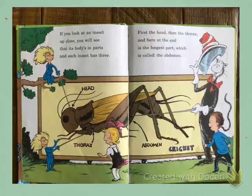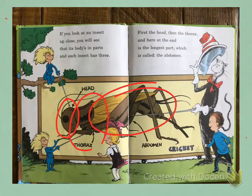If you look at an insect up close, you will see that its body's in parts, and each insect has 3. First the head, then the thorax, and here at the end is the longest part, which is called the abdomen. Head, thorax, abdomen.